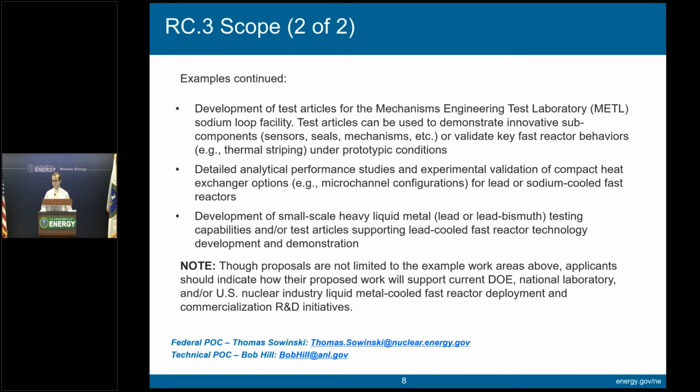What is the desired or expected scale of microchannel heat exchangers to be analyzed or tested? I don't necessarily have those technical details. That would be one where it would be beneficial if they emailed me and I can get them in touch with the right technical leads to see what scale we are looking at this time.